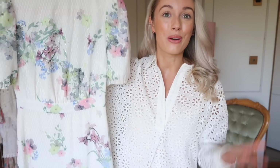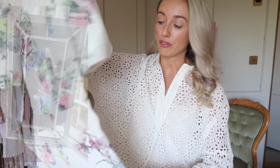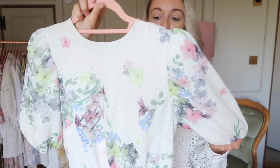As soon as I saw this dress on the website, I just instantly fell in love, and it's one of the pieces that I've been getting a lot of wear out of in the evenings. Even though it's obviously just Charlie and I here, we've been really enjoying getting slightly dressed up for our evening meals, especially when we do our date nights, and this has been one of the favorite things for me to wear. It's part of the Ted Baker Pergola collection, which is beautiful floral print fabric.